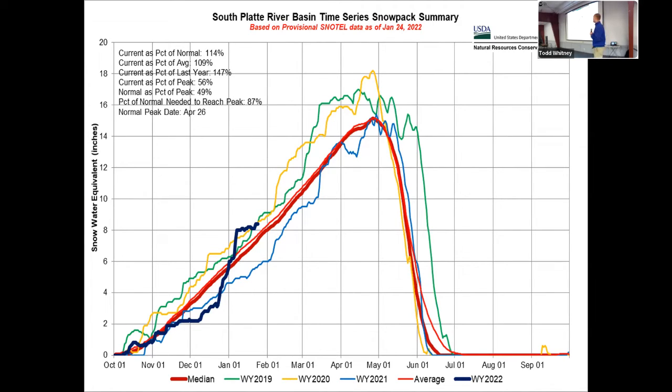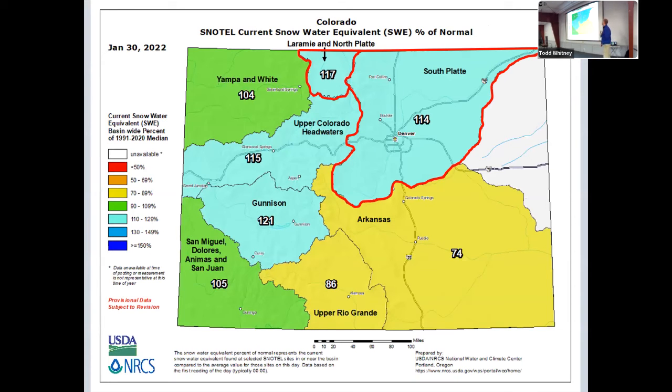Same story in the South Platte Basin: well above last year's snowpack, and above average for this time of year, currently 114% of normal. Again, what we're worried about is where this peaks for the season, and we've still got a few months to go to get there. This is just a map of Colorado showing snowpack by basins.